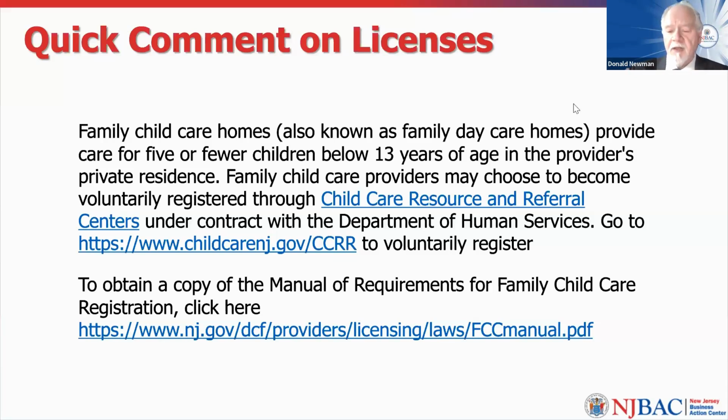That this requirement is going to be required for the grant program. Alex, unless I'm saying something out of school there, you can correct me. But that's the link for getting registered.